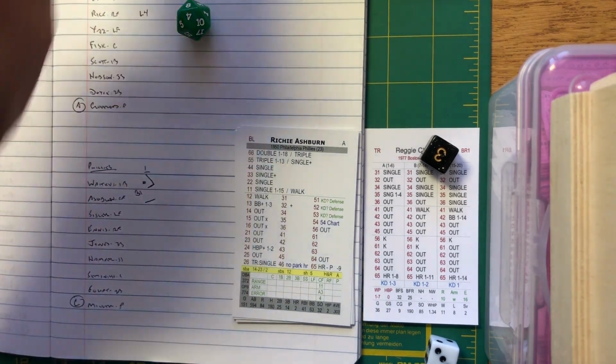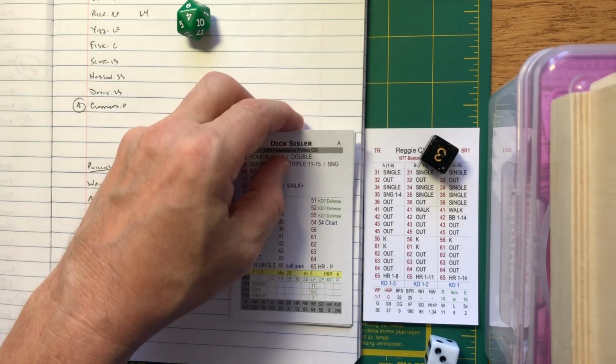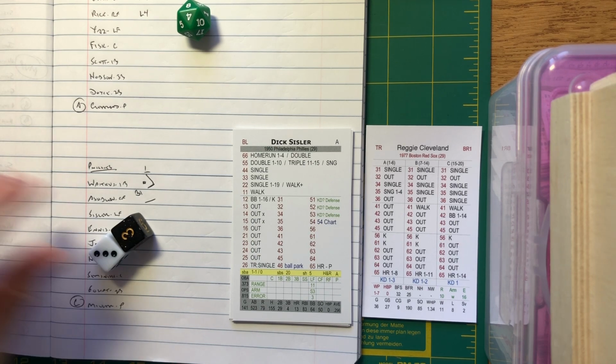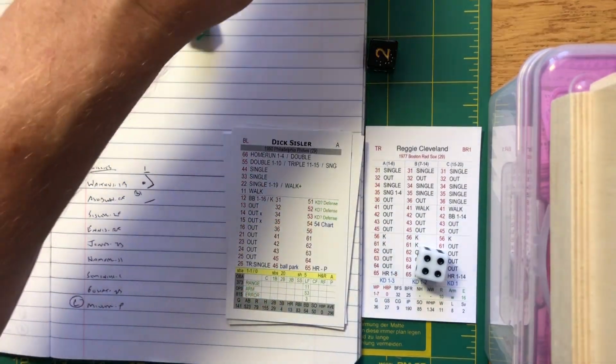Right now, the Phillies are hot and playing well. Dick Sisler comes to the plate. The Red Sox infield moves to double play depth. The winner of this game will host the 1973 New York Mets in our next game. Double play depth for the Red Sox. Cleveland to stretch. The pitch to Sisler.